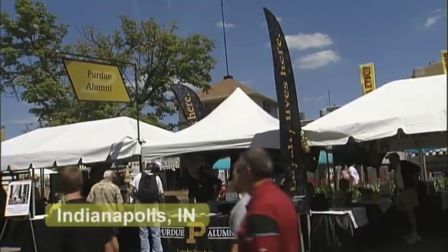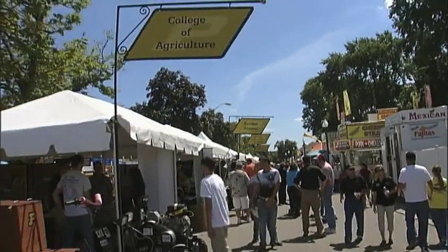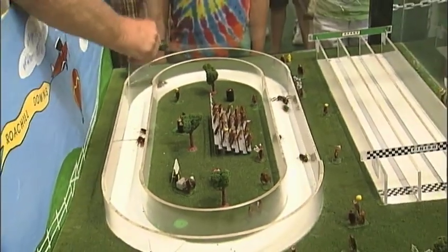Also in August, the Alumni Association helped make Purdue Day at the Indiana State Fair another rousing day of fun and excitement for fairgoers, with entertainment and information from all areas of the university.